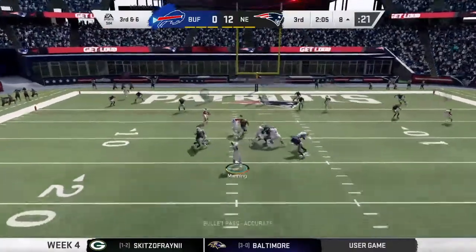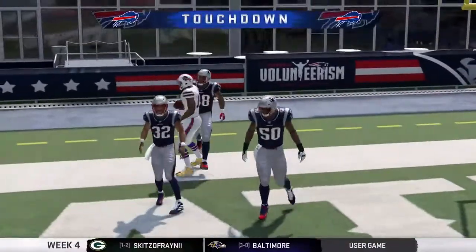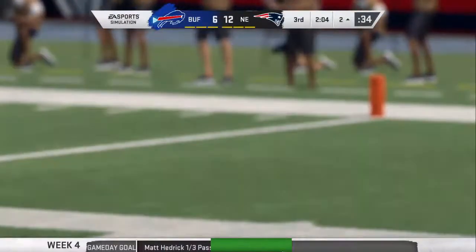To throw on 3rd down. Manning. And this is caught for a Bills touchdown from 8 yards out.